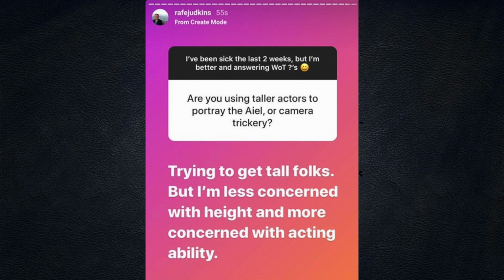Now to transition to the CG stuff. Are you using taller actors to portray the Aiel, or camera trickery? Rafe's answer, trying to get tall folks, but I'm less concerned with height and more concerned with acting ability.